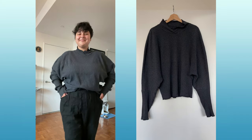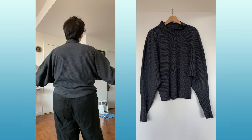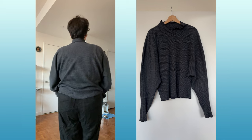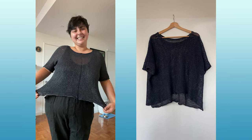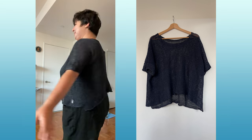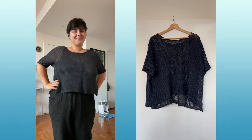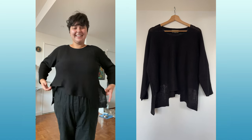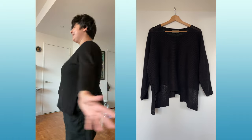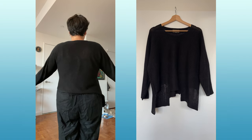I also found this dark navy pullover that didn't have any kind of label in it. I really like the big drapey sleeves and the interesting folded collar detail. This cropped loose knit top from the brand Skifo made me really happy because it's knit with a metallic yarn that makes it really subtly glittery. I love the uneven, choppy hem of this black knit top from the brand Zuzabart.